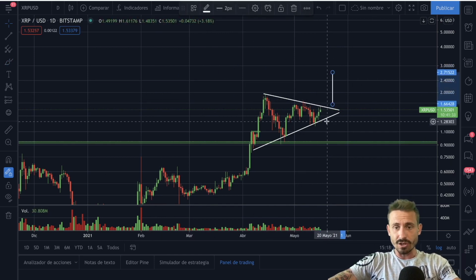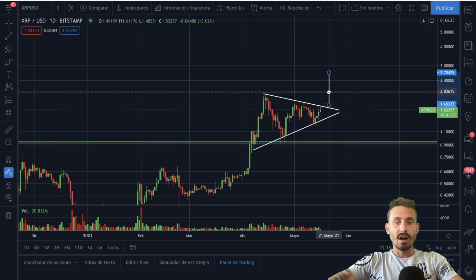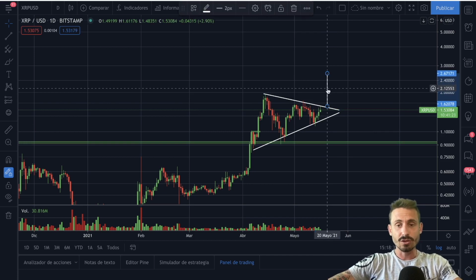Break to the downside, you can trade this all the way down to $1 because we'll be getting heavy support here. If we break to the upside, I do believe we'll be reaching about the $2.50 for XRP. So this is extremely tradable.